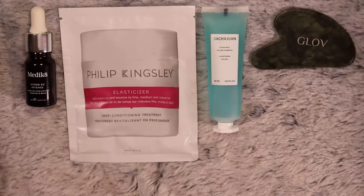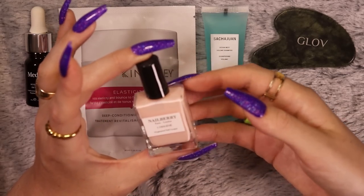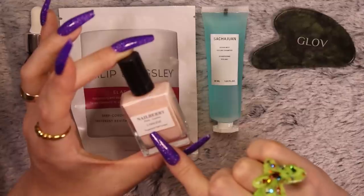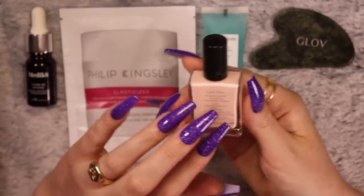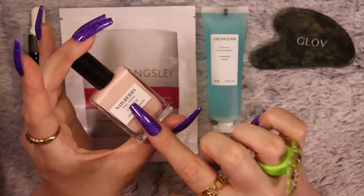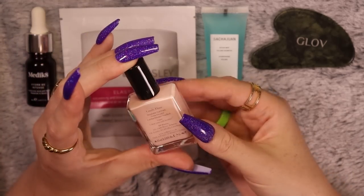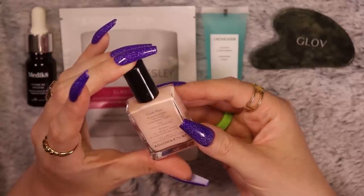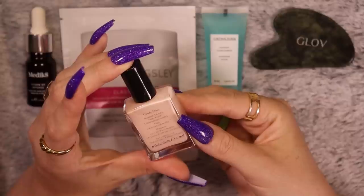Okay, we have also some polish. Nailberry Paris and London L'Oxygéné Oxygenated Nail Lacquer. I have heard that before. When have I heard that before? Probably, I think I have a Nailberry polish, like a darker red one. Candy Floss, Breathable Nail Polish, Vegan, Color Your Nails Healthy. Well, I might use this for my daughter.